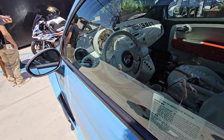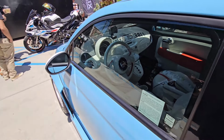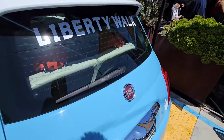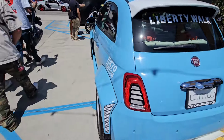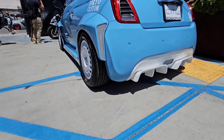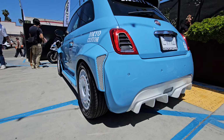No way, this is an electric one. This is not even the Abarth. So this is the 500E. Then they have to have two of them here? Unless they don't have two of them here, but this is the 500E with the stock interior, the white and orange. What? I am so confused, but this thing looks so sick.